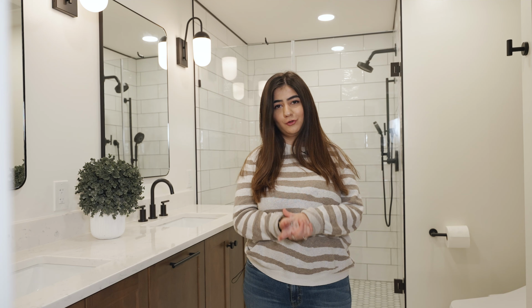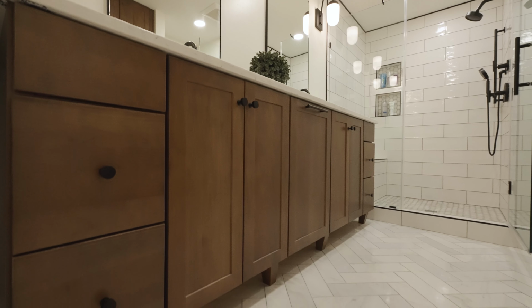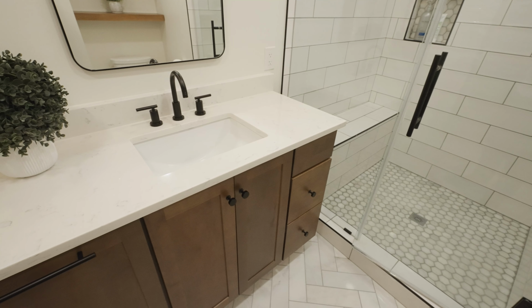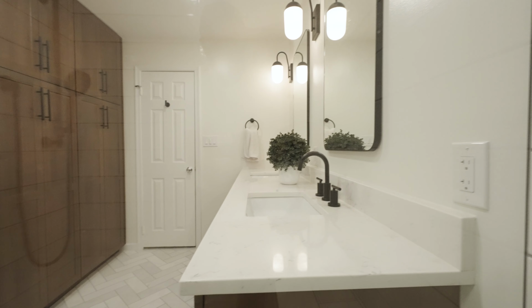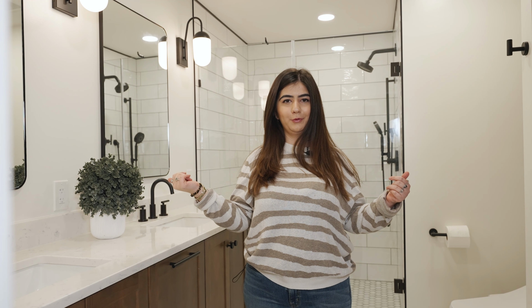And this is a very special project because before we started, it was pre-pandemic, and then the pandemic hit, and they were comfortable moving forward with us doing the renovation while they were pregnant. So it was a very exciting process for them, a new chapter in their life, and they get to begin it with a beautiful home and a beautiful master bathroom.